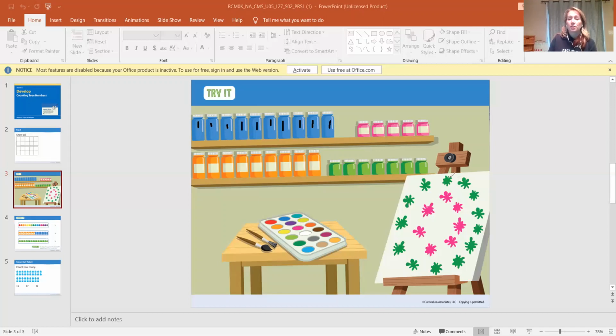So I'm going to start here and count 1, 2, 3, 4, 5, 6, 7, 8, 9, 10, 11, 12, 13. So I can see that I have 13 green splotches.